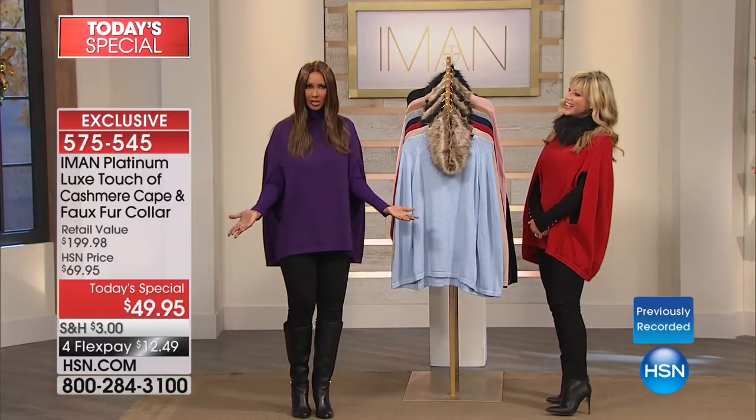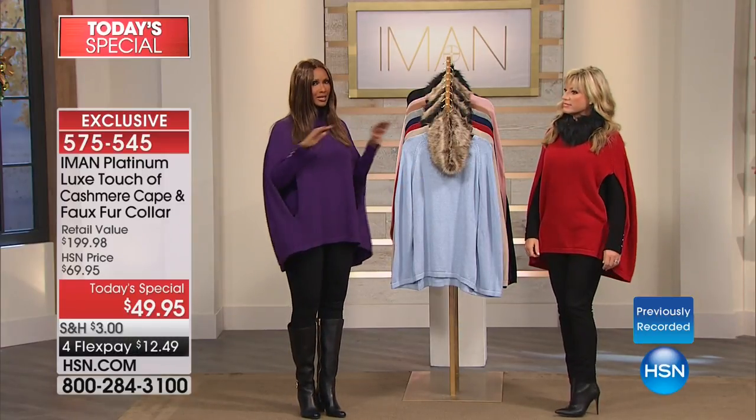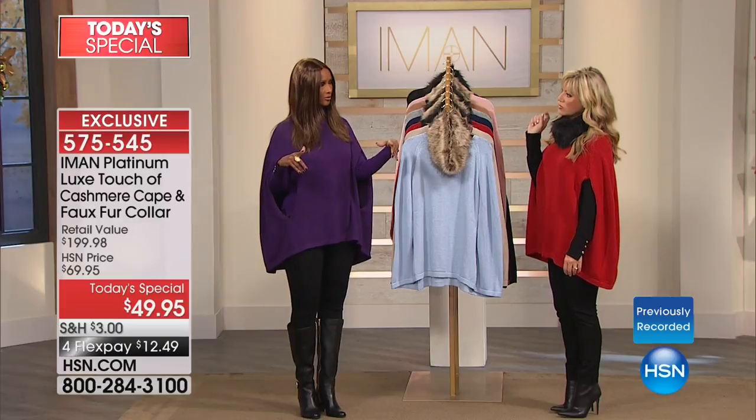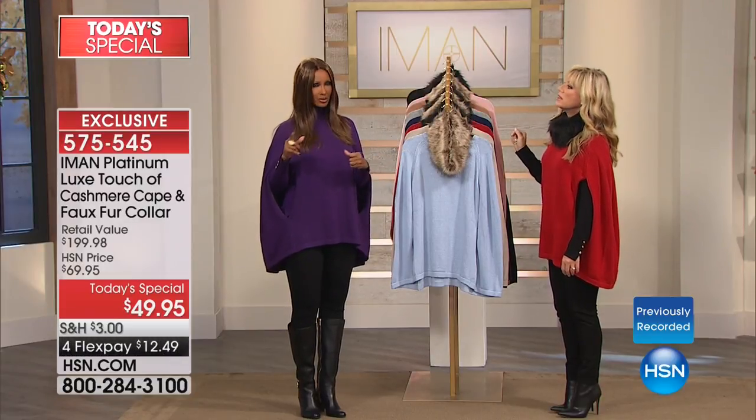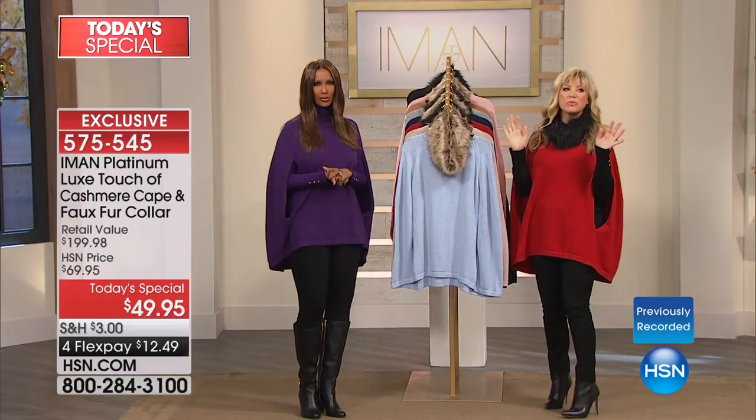Again, your hands are free. The faux fur collar comes with it. It's machine washable. Easy to decide what size you are. It comes in extra small to small, medium, large, extra large 1X, 2X, and 3X. It's simple. It's so very simple. Simple to do. It really is.